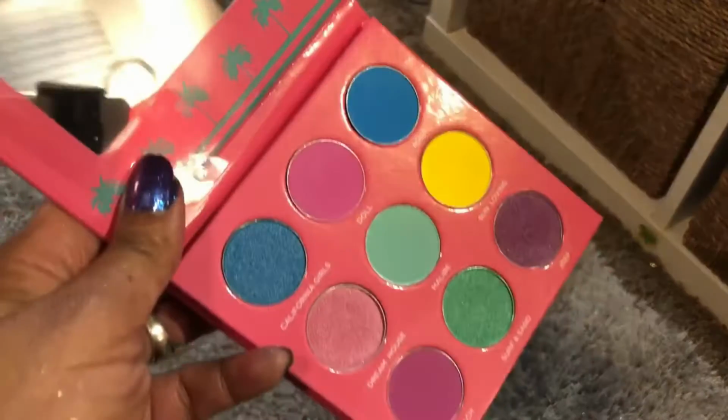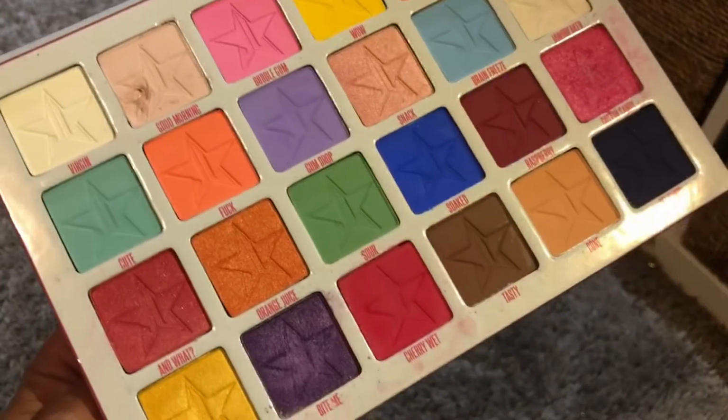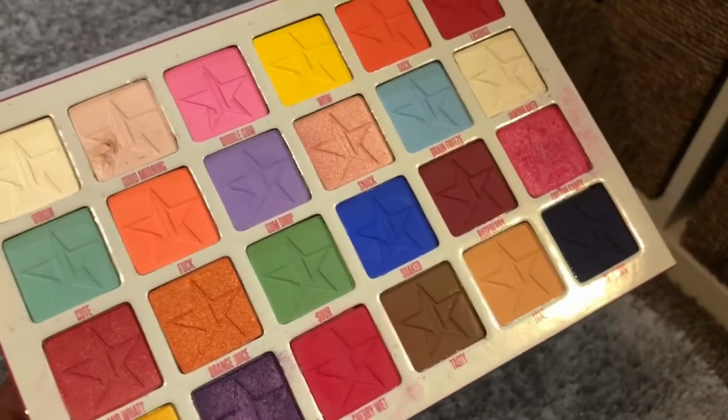Okay, let's keep going. Then there's the Malibu by Peachy Queen. This is definitely a summer palette. I have not used it yet. It's got those two pastels in the middle. Then I have the Jawbreaker by Mr. Star. These are definitely summer colors. Even this deep purple is a summer color. It's just beautiful.